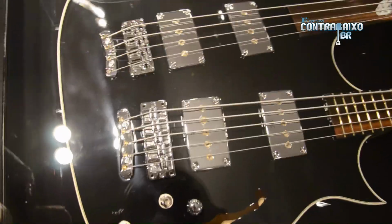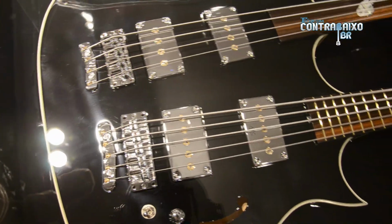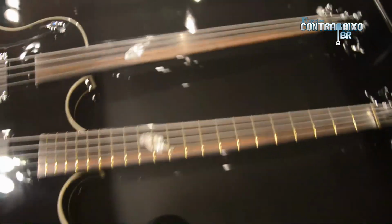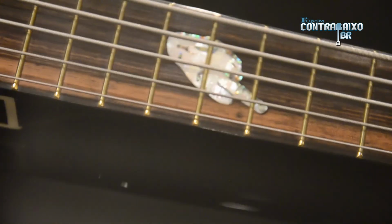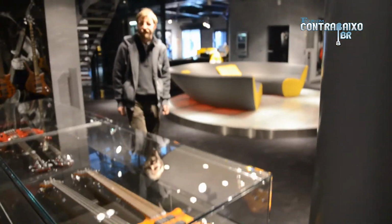It's specially made for Lee Sklar, with his famous middle finger on the fretboard. He's quite famous for doing the middle finger thing. So, essa é a marca registrada do Lee Sklar. Registered mark. Yeah, okay. Danke.